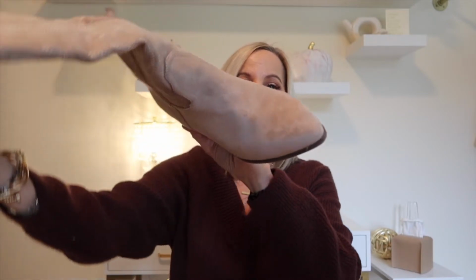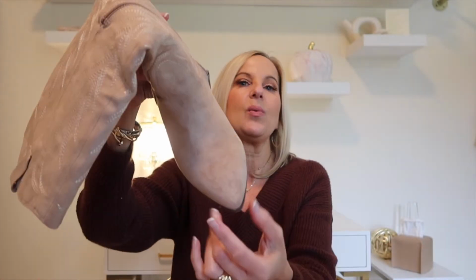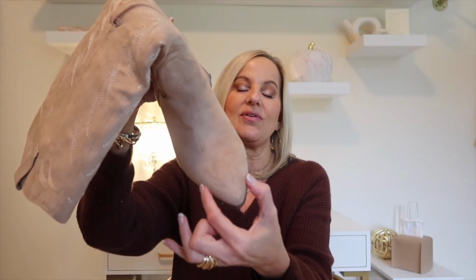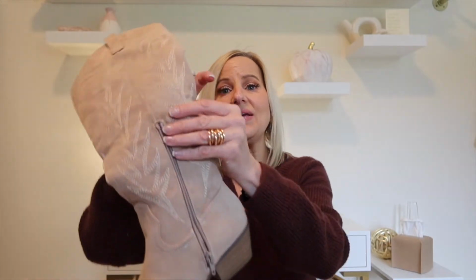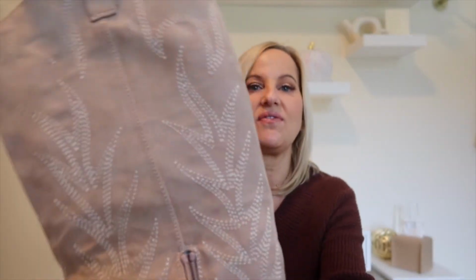The heel height is only 1.5 inches, which I think is great. Gives you more of a front look here. It does have a pointy toe. You may want to size up for the comfort in the footbed. I am a 7 in these boots, which again, I go between a 6.5 and a 7. So to me, they're true to size. They fit really comfortable. I love the heel height on these, and I just love the print.